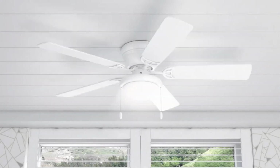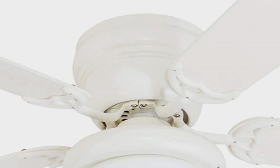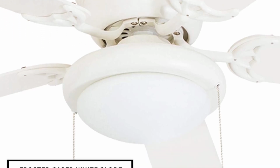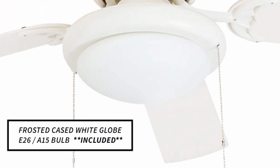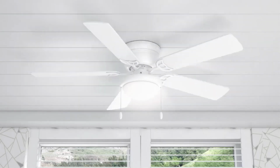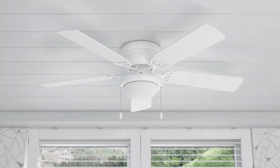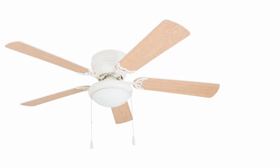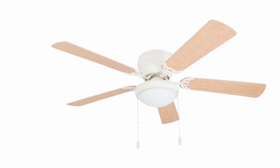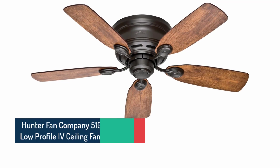With a high-performance motor for powerful yet quiet operation and 52-inch walnut blades, this Hugger fan is ideal for most rooms that measure up to 20 feet x 20 feet. The LED bulb fixture that is included is also compatible with CFL bulbs. One of the best features of this indoor or outdoor ceiling fan is that it has a reversible motor, which means it has a reverse airflow feature that allows you to quickly change the direction of the fan for proper distribution of air.